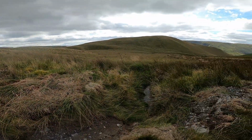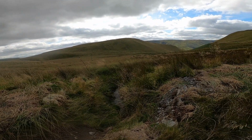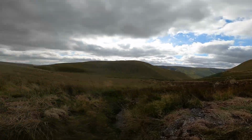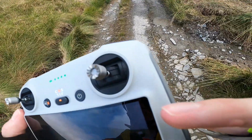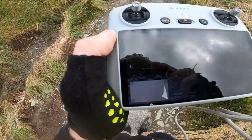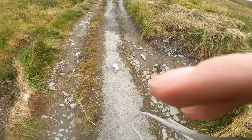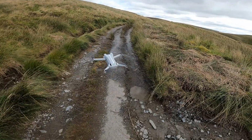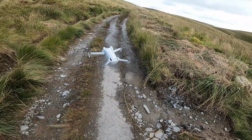It is a bit breezy, so I'm going to have to be very careful. But I thought I'd show the road from the air. Oops. Yes, I'm in recording mode. Takeoff is easy. You press that there. Press and hold that. Takeoff. That's a bit wobbly actually.